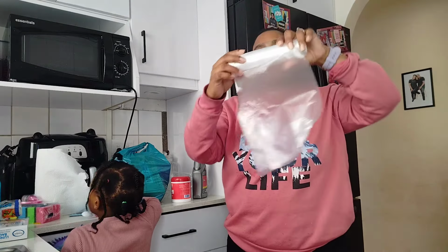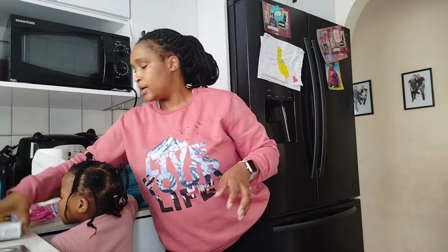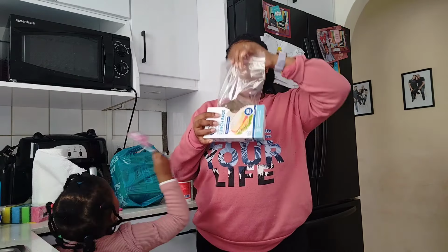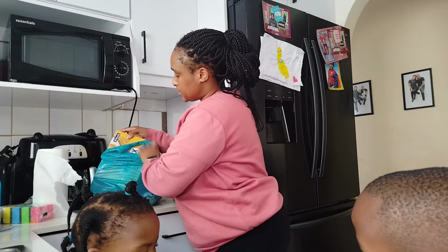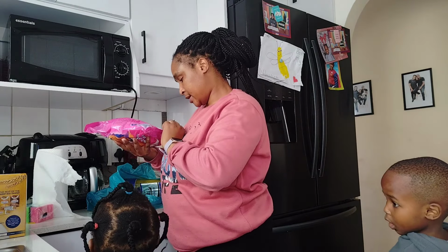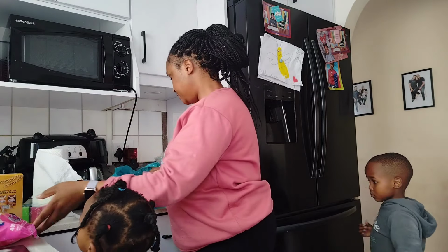But I also got these from Pep. And I got these also. These should be the right size, I hope. Okay, these are gonna be fine. I went to Checkers. We needed wood bags. And I got some marshmallows on special. I hope they're not expired. Wow. Best before, so they're not expired.